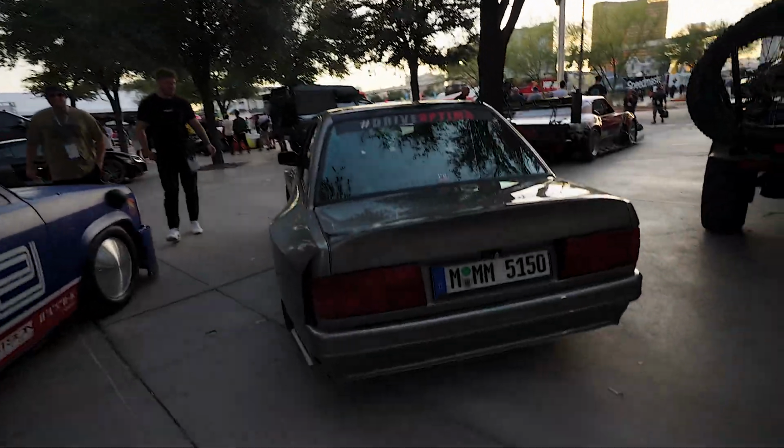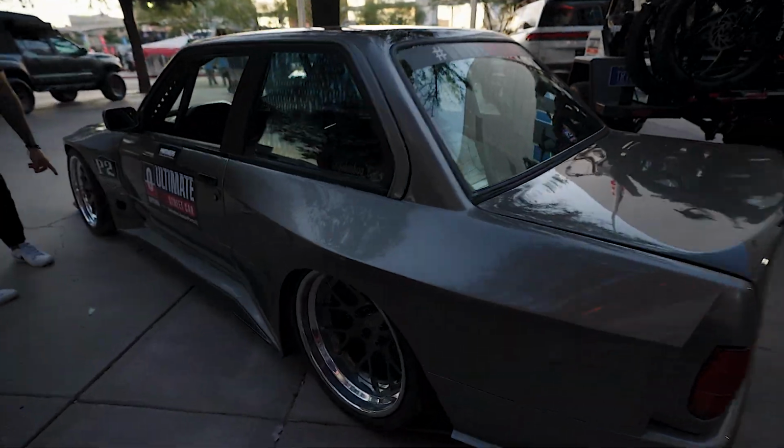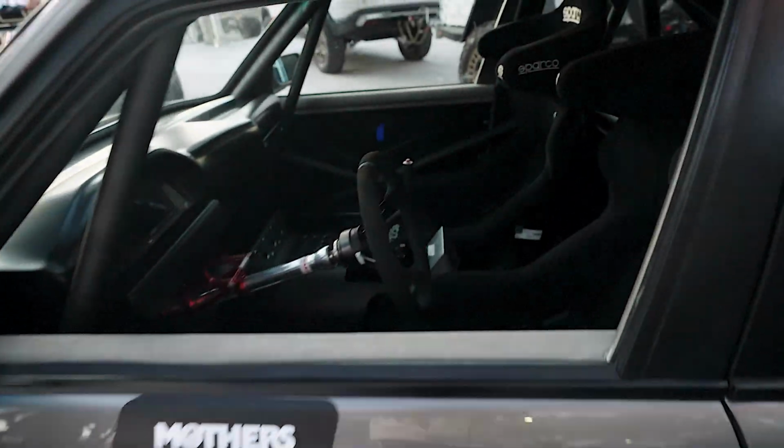Honorable mention right here, this E30 is nasty. It is super wide. Check that out. Dude, don't forget about super low, fender dumps too. Fender exit. Oh, I want to do this on a car so bad.